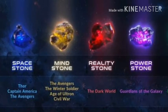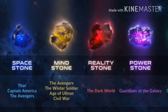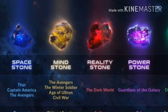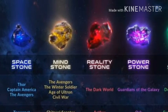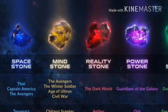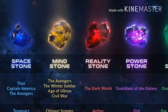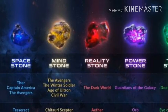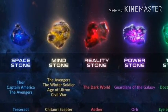Now we go to number 3, the Power Gem. The Power Gem was last seen in Guardians of the Galaxy 1. It was put at the very end of the film on the planet of Xandar. Now this is where the Nova Corps is. Now, that's going to get messed up. We already know it. Thanos is going to go down there and wreck everything because it had the power to destroy planets.